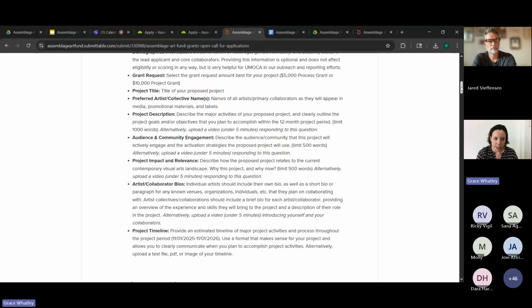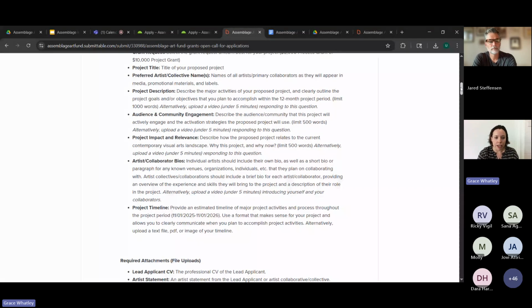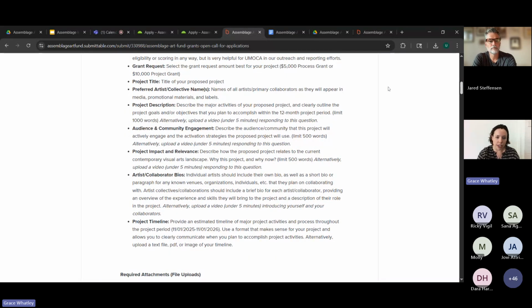You'll provide a project title. You'll provide the preferred artist or collective name, and this differs from the lead applicant name because, it could be the same, but this is the name that'll be in all our promotional materials, on project labels. So if you're applying as part of a group, this will probably be different than the lead applicant name.